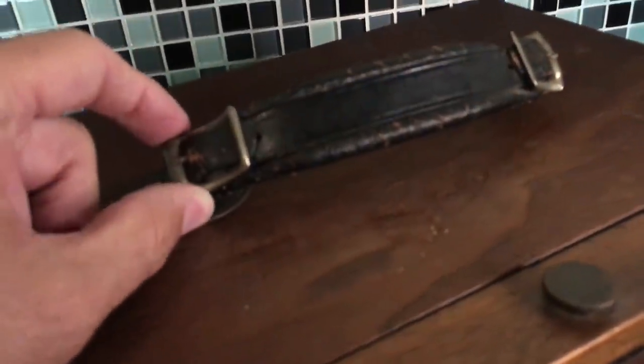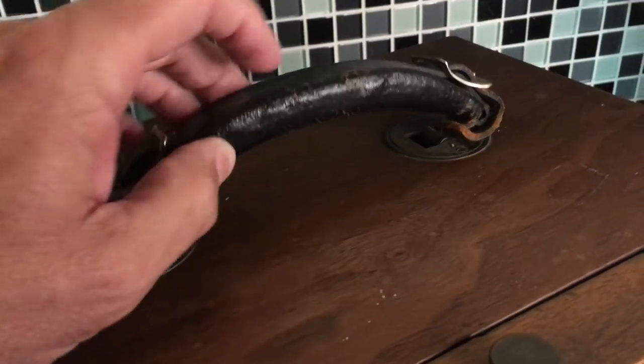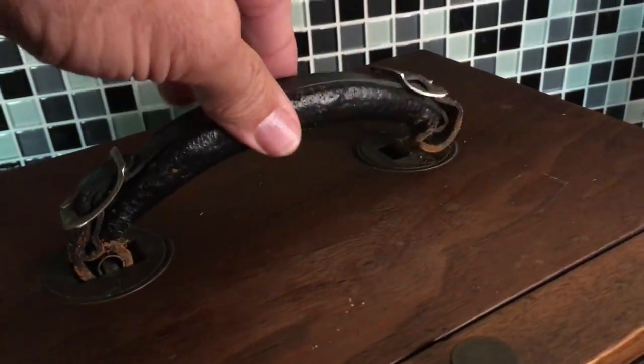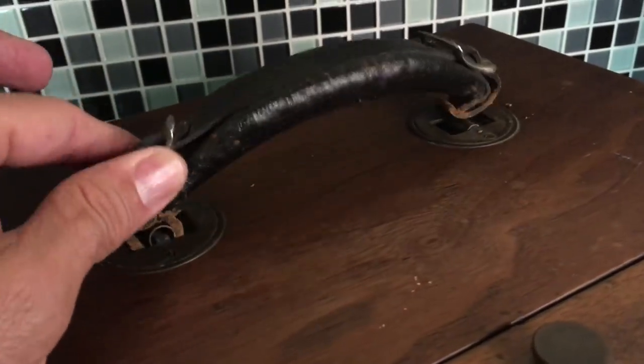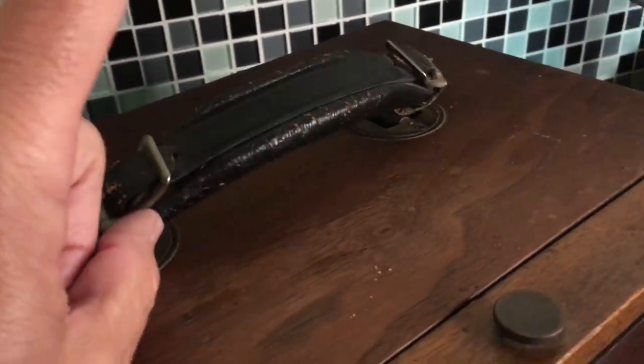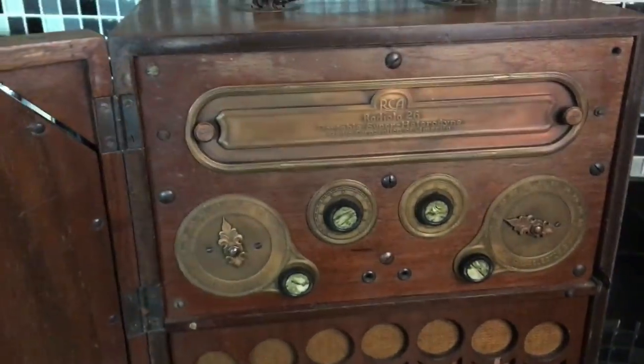That's an original handle, and I may be able to take this to a leather crafting type person. I do know of one, and I think he's going to be able to repair this for me, and I'll have a repaired original handle. But $150 just for a replacement, and they do sell for that on eBay. We'll pop this back open and we'll talk about some other elements of the radio that make it quite fantastic.